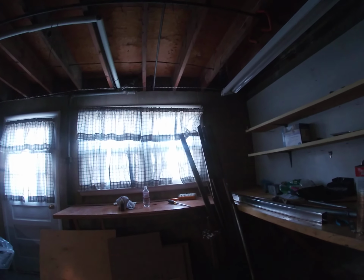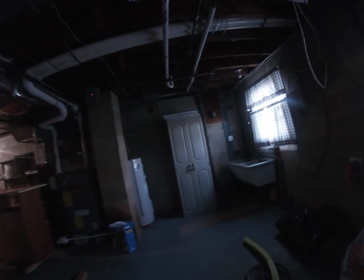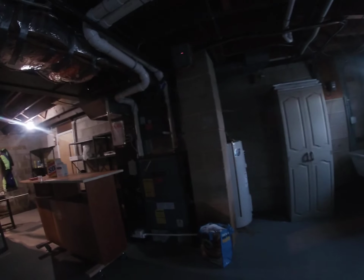I swear I hear that little guy. Maybe I'm wrong, but I'm hearing something moving around back here. So, these joists look pretty good.